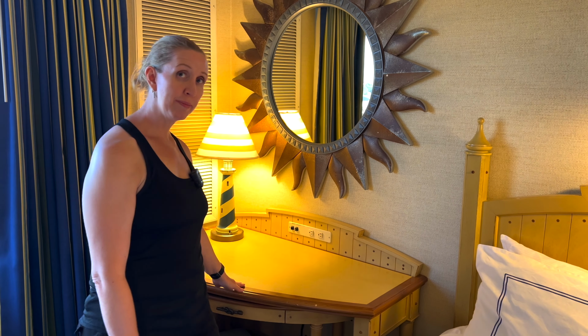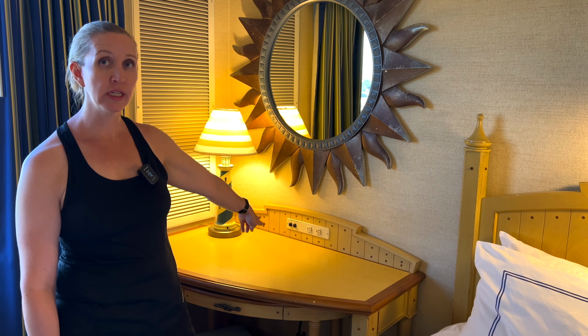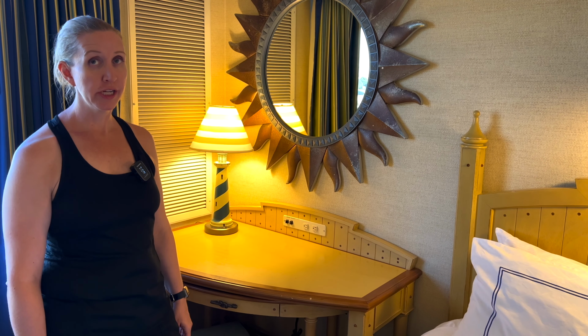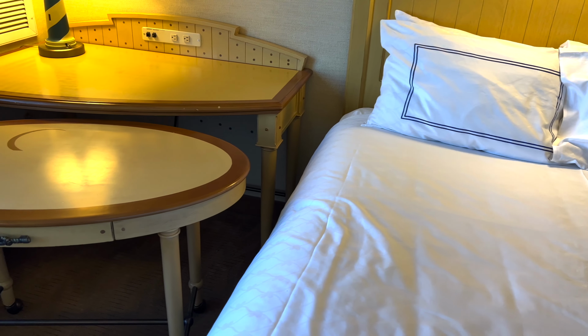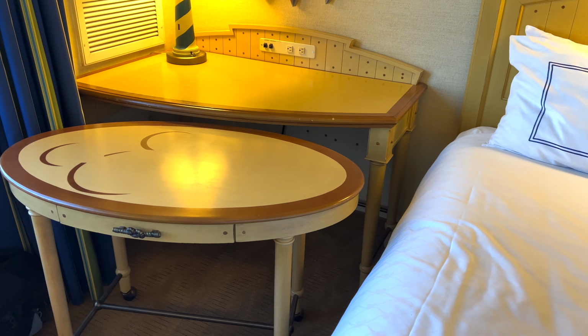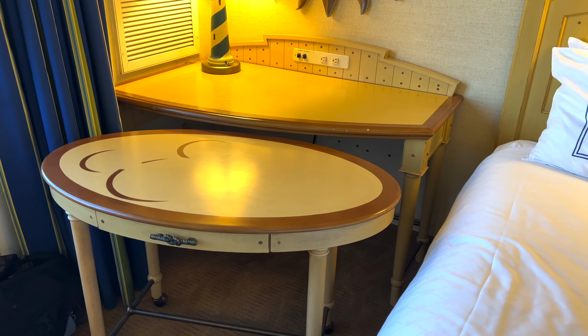They also have a really nice workspace here. There's a great big desk, and there's 2 outlets above it for charging. And the nice part is this lower section does pull out, so you could bring it over to the sofa and use that as a dining table if you decide to eat in your room.